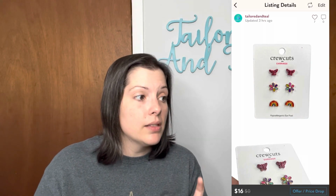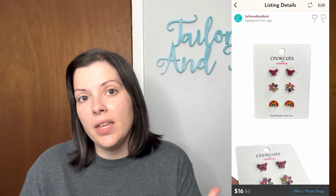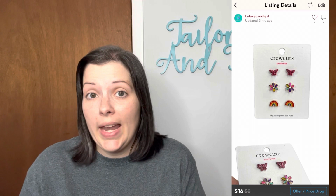I still have 6 items left to sell, so it just means that my profit's gonna get bigger. Unfortunately, there are a few items that are gonna sell for a lower amount because they just aren't as substantial as other pieces that sold, but I am confident that they eventually will sell. The first item I still have to sell is a Crew Cuts earring lot, and it was a lot of a butterfly, rainbow, and flower earrings. Crew Cuts is for kids, but these were just simple earrings, so really anybody could wear them.